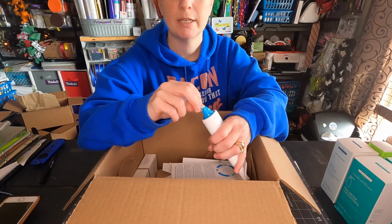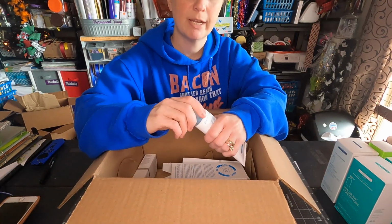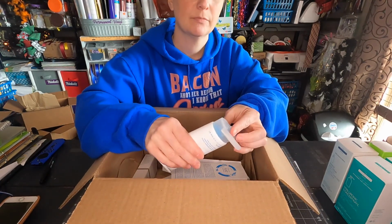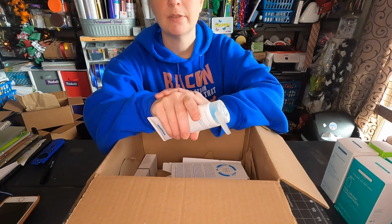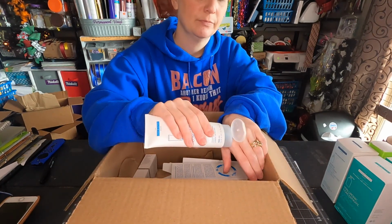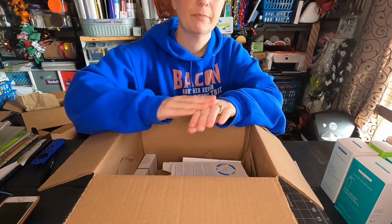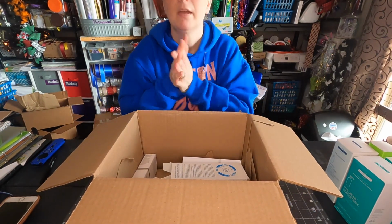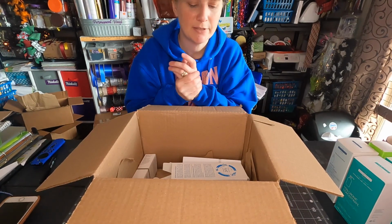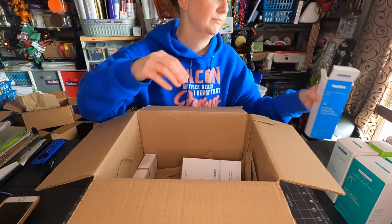Really dry skin right now. Hands especially, knuckles cracking. It is nice and thick. Oh yes, feels nice and soft. It's not greasy either. Nice.